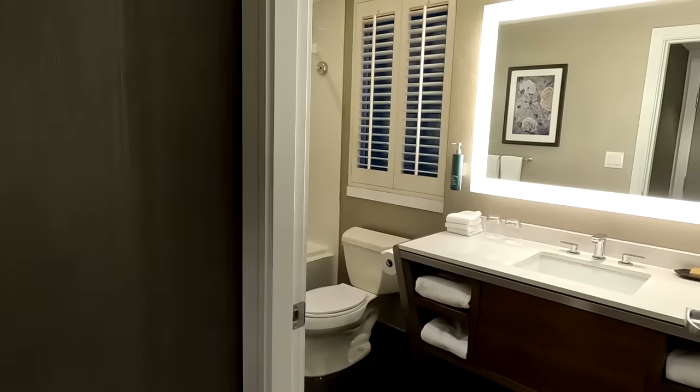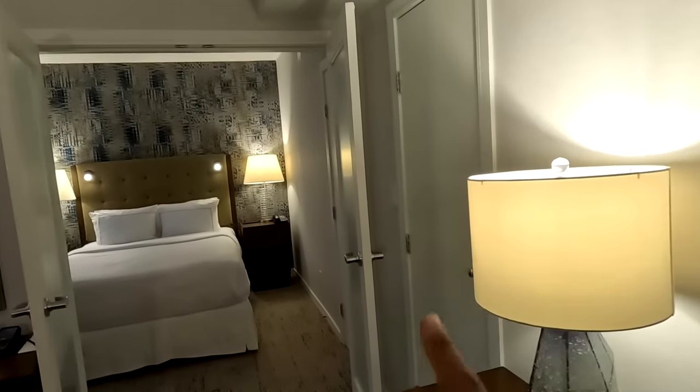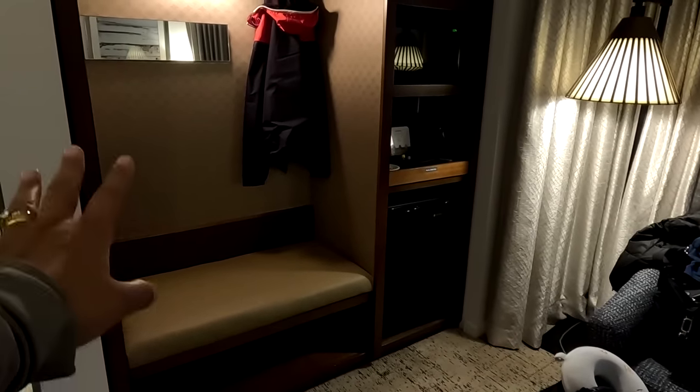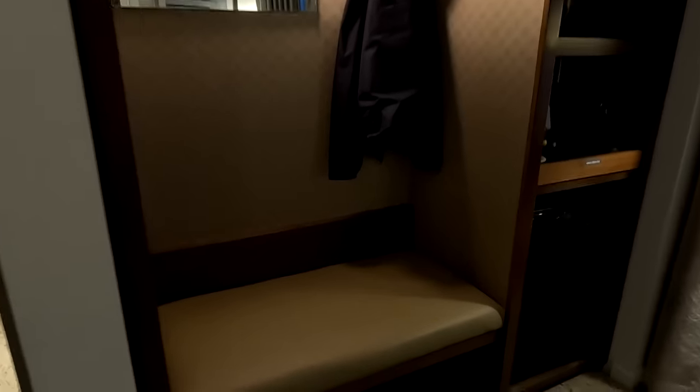Now, the bathroom is on this end, which is kind of interesting, and the bedroom is all the way down here. So we'll take a look at that in just a second, but here's the rest of the room, kind of the living area. This is kind of a little closet mudroom getting dressed area. Never seen an area quite like that before in a hotel room, because this is actually like a soft bench that you can sit on and then of course put your boots, dirty shoes and such right there, I guess, so you don't get the room all dirty.